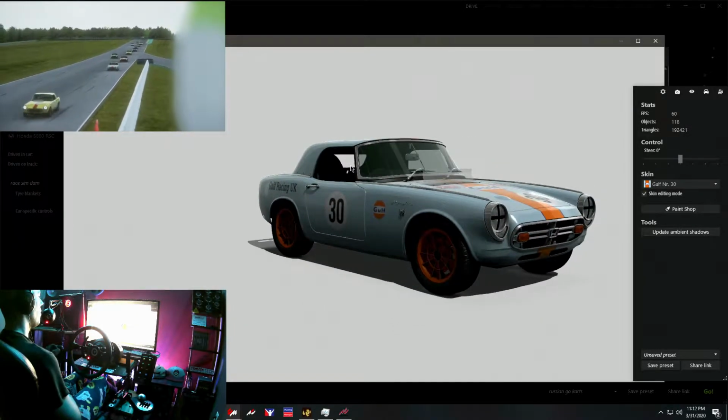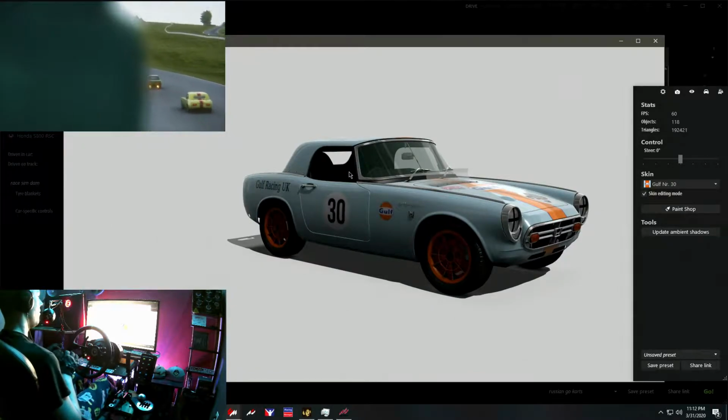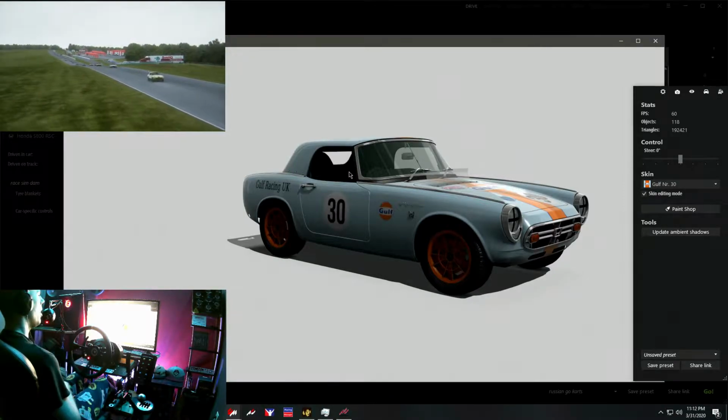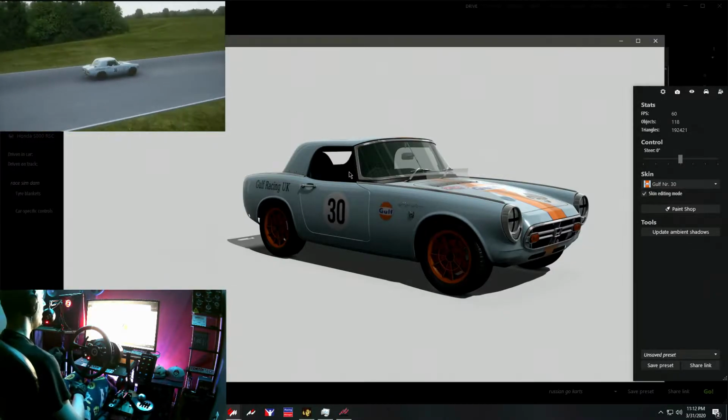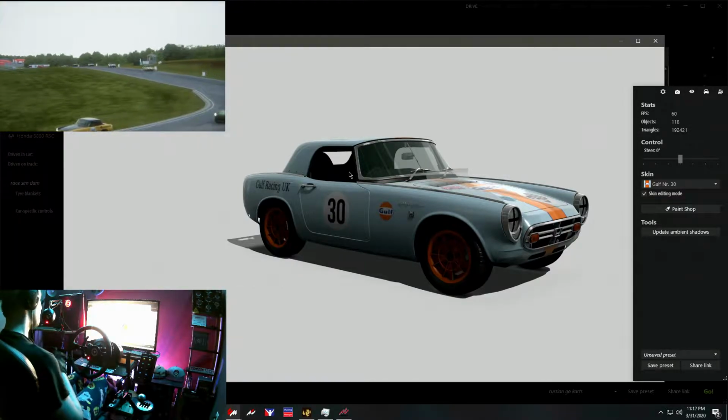It's a very short wheelbase, as you can see. Very snappy car, and being on, I believe it's vintage tires anyways. We'll double check once we go in the race. I'll go in the setup and make sure, but I'm pretty positive this is on vintage race tires. So it does get fairly slippery. It is definitely a challenge to control.